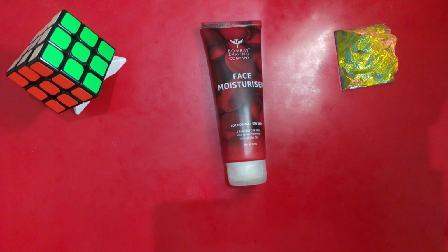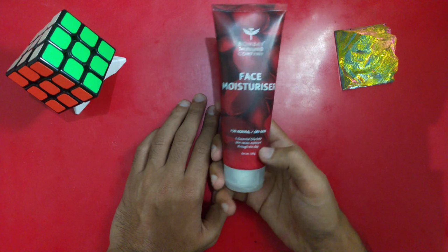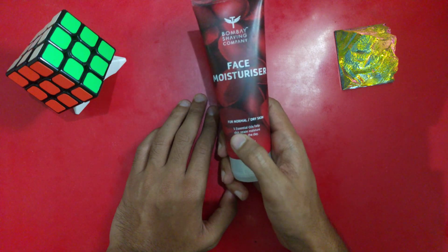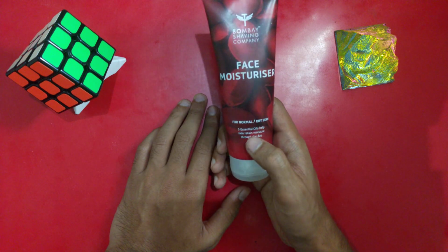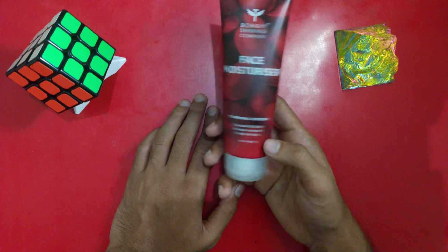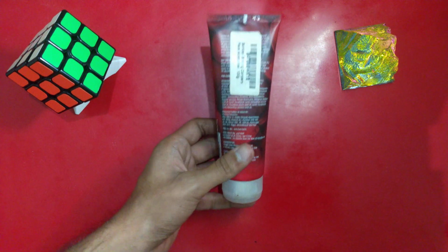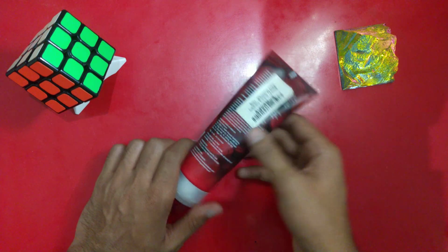Let us first check out what is in the packaging. These are for both normal and dry skins, and the best part is that it has 5 essential oils which are really good for our skin and help the skin retain moisture throughout the day. The quantity is 100 gram, and if you are wondering about the price, this is 180 rupees and it is available on Amazon or the Bombay Shaving Store. You can buy from anyone.